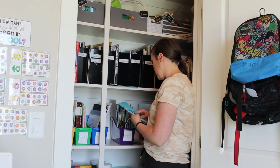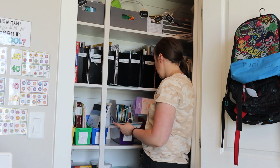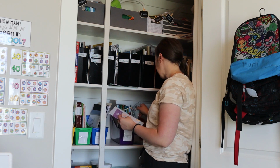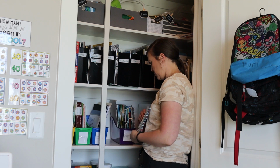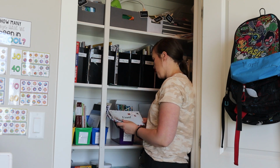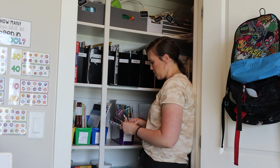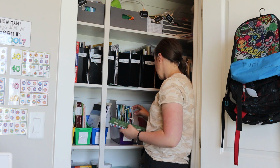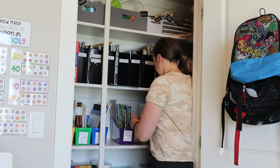These are all of our Atlas Crate pamphlets that I'm keeping since we're doing World Geography this next year. I figured I'd keep them so that we could use them for that and go back, and even though we did sort of the craft type stuff, there's still a lot of activities in the booklets themselves, and so I wanted to keep them so we could go back and do those things when we cover the different countries.